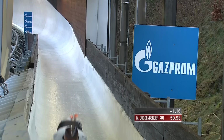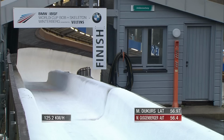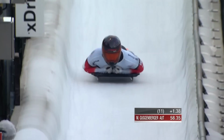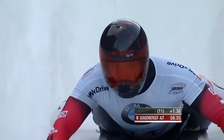So this is not a track that usually plays well with Matthias Guggenberger, but he's got a good start at the moment. 5th fastest start. He's drifted to 11th at the line. That translates as slowest at the line so far. 5th best start, 11th best time.